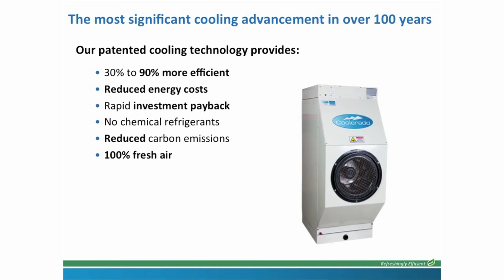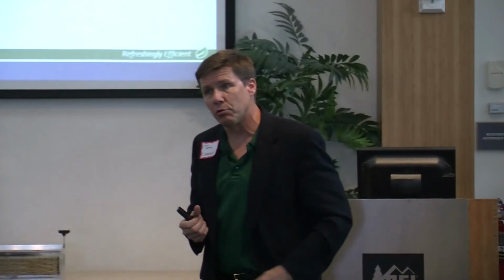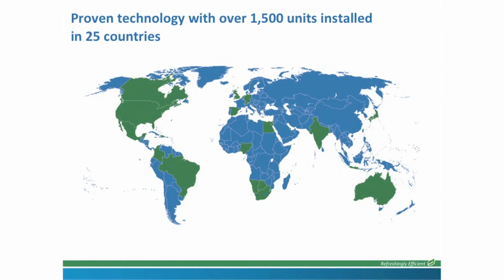Typically we're going to be 100% fresh air applications. So like any technology, it has its places where it can add a lot of value and some places where it's not appropriate. But it's fundamentally going to be 100% fresh air to cool outside air as inexpensively as possible. We've been around since '99, been selling since 2003. We're in about 2,500 locations around the world. We're primarily an exporter. So we actually make stuff in Denver and ship it around the world.